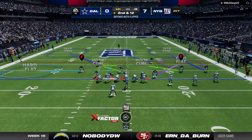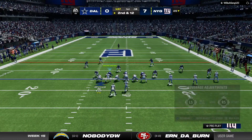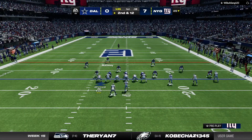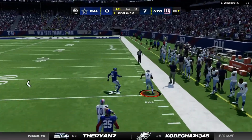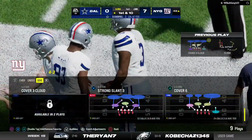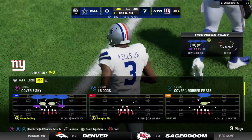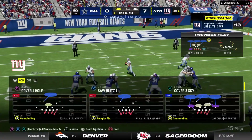First play of the drive goes the wrong way. Here's 2nd and 12. Back to throw. Throws right side, and that's complete. And he'll take this to the other side of midfield before going out of bounds. 27 yards there, a 1st down.